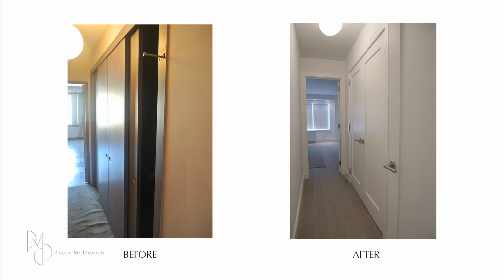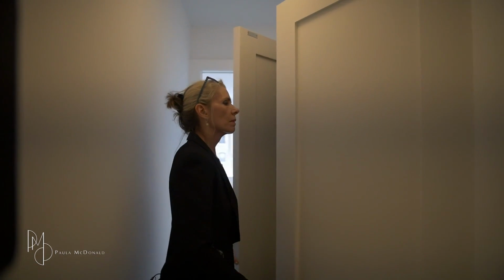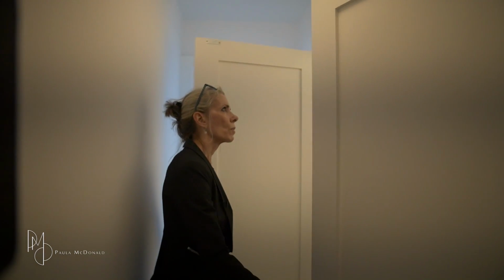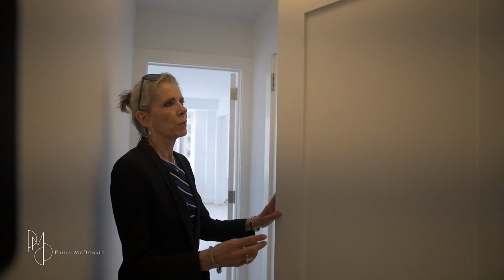There's a big closet here in the hall, and I just can't wait to see them. All of them actually have the lighting, I think once you open the doors. It's probably on the wrong side in this one, but there it is. And this one has shelving built in as well.